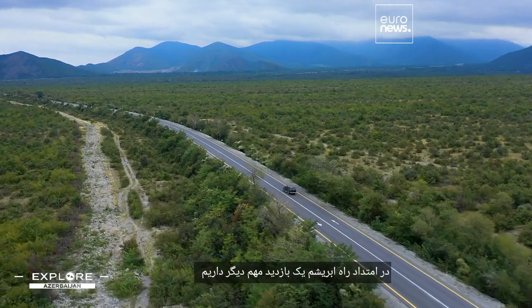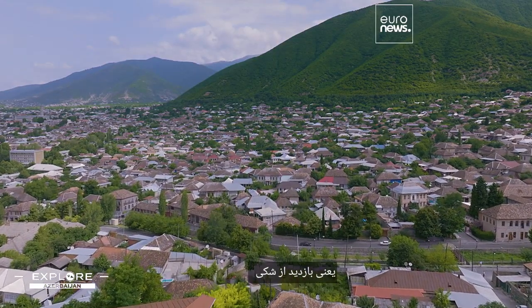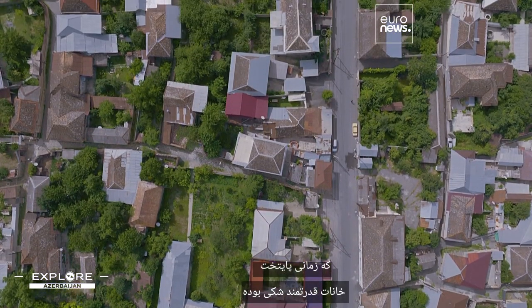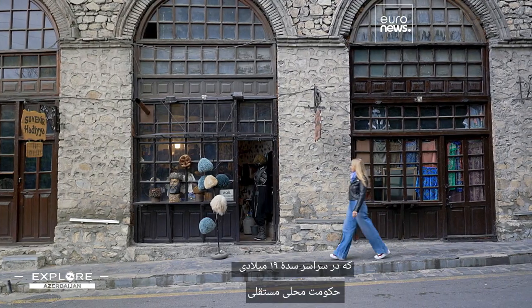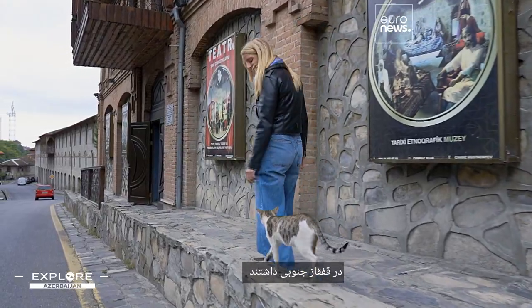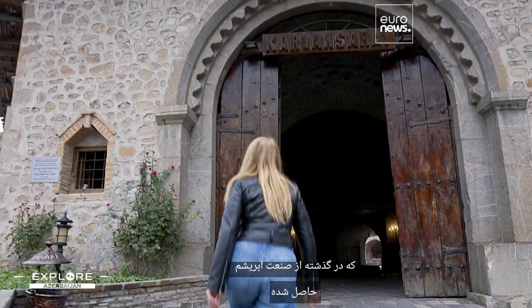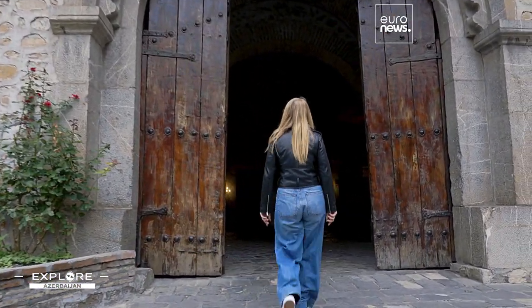There's another stop on the Great Silk Road that we need to do, Sheki. Once the capital of the powerful Sheki Khanate, the administrative units in the South Caucasus that were active during the 19th century, this historical gem still reflects the wealth generated by the silk industry in the past.